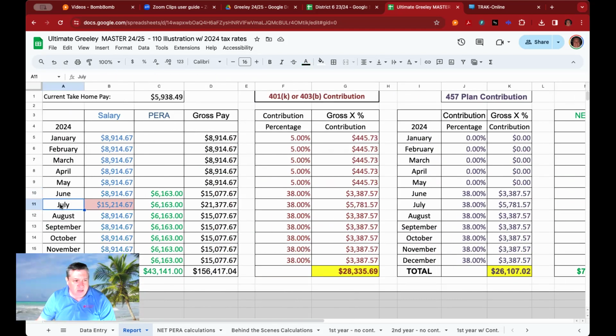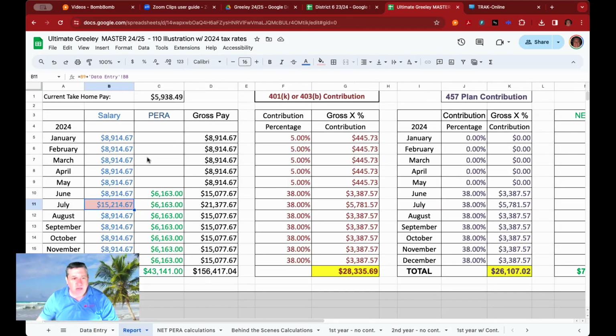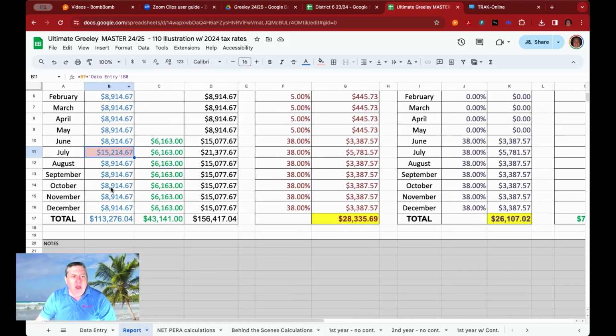Now, the one thing you'll see is in July. Sometimes it happens in June, sometimes it happens in July. But fact of the matter is, back to this data entry piece, the buyback amounts come out in June or July. And so that's the reason this $15,200 number is bigger in that one particular month, because that's when they're buying out that unused time. So we can just leave the 38% where it's at. You'll bring a little bit more home, basically. Yay. But that's where that piece comes into play, because of the increased income from the buyback time. And we run that all the way through December.